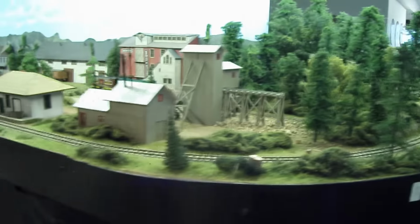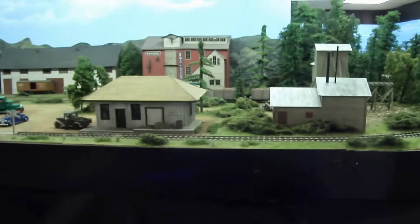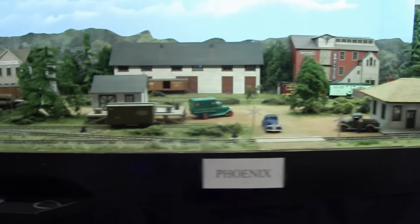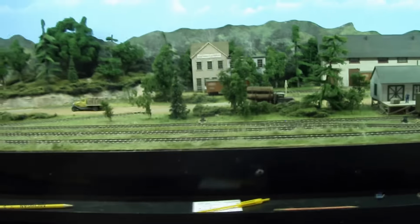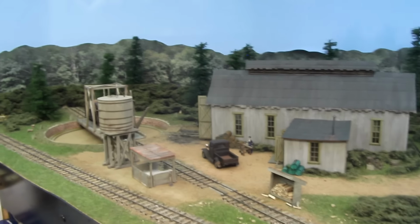Coming around the end of the peninsula, we go through a cut in the woods, and we enter the town of Phoenix. Phoenix has a few local industries, including another copper mine, some various industries to switch along the way, a small yard, only a two-track yard, and the engine facilities. This is actually the northern terminus of the railroad.